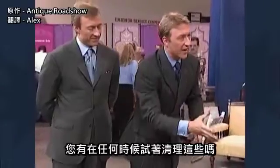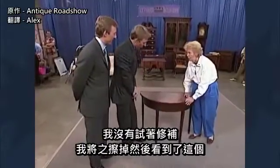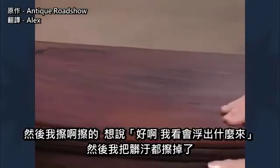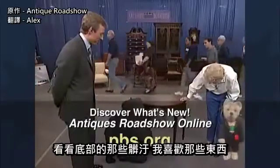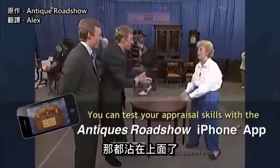Now, did you try to clean it at any point? Linseed oil and turpentine. I didn't refinish it. I wiped it off, and then I saw this, and then I kept going, and I thought, well, I'll just see, and I took the dirt all off. Well, luckily you weren't a really great refinisher, because if you'd cleaned it a lot more, you would have taken a lot off the value. So luckily, it still has a nice old color, and even though you cleaned it, see all the dirt down at the bottom? I love that. That's what was up here.